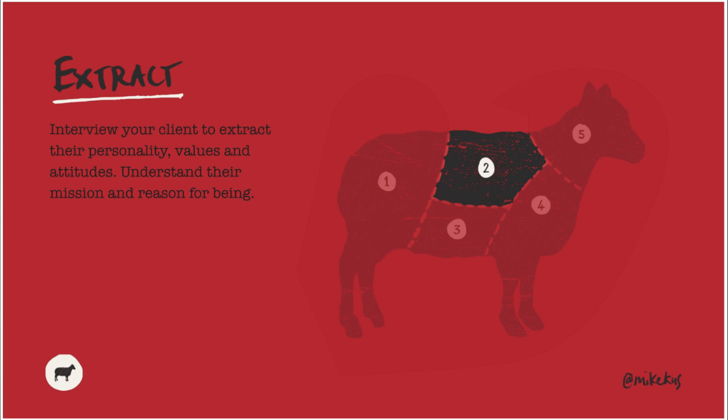I try and build a picture of who they are, their product or their service, what the mission is, why they started the company, their values and attitudes to work, their passions and long-term vision. And I try and be a method actor, really try and get into their shoes and feel like what it's to be them, because it gives you a really good understanding of who you're dealing with. And you're better placed to tackle the project from a design perspective.